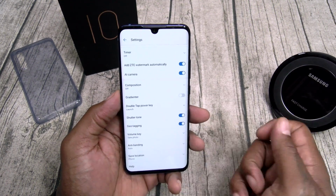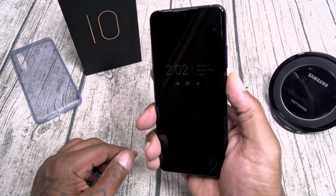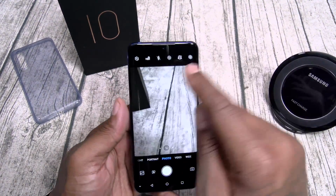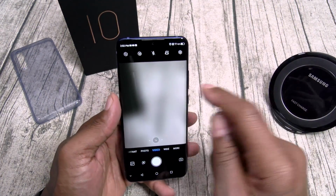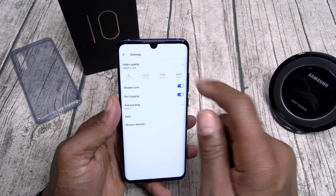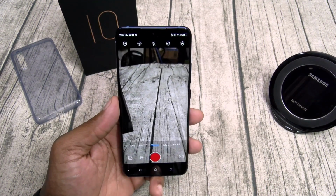AI camera, we'll leave that on. Double tap to launch the camera. So that's your world star button. Let's see if it works. Oh, that's nice and fast. Okay, I like that. And that's pretty much it on that. Let's go to video settings. Okay, max quality, 4K. All right, so let's do some test shots.